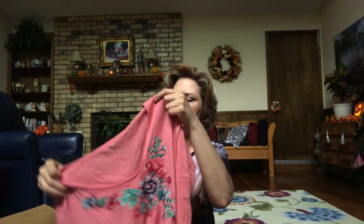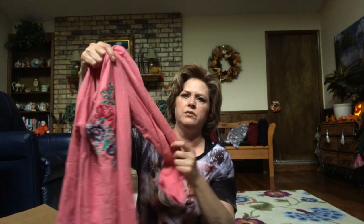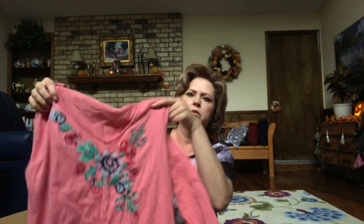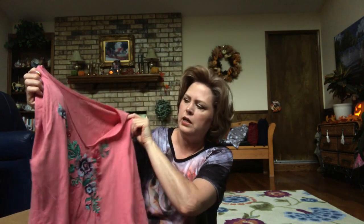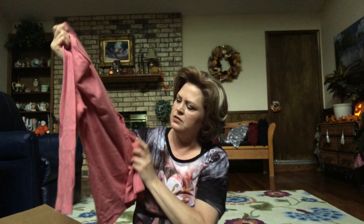All right, and then we've got something from, I believe this was Garnet Hill. And you know how embroidery is so popular right now? Well, this was a little embroidered tee, 3/4 sleeve tee. And the embroidery is just flowers down the V-neck area. And looks like it's in good shape as well.